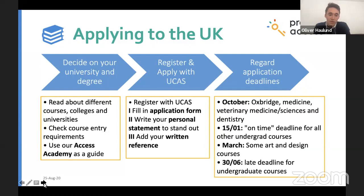Obviously, when you read about it, it's also super important that you check their entry requirements. In the UK, it's explicitly put on each of the universities' websites. So there can be requirements about the minimum GPA you need to even be considered when you apply. But there can also be requirements like you need to have studied biology to go into medicine, or math to go into economics, or similar things.